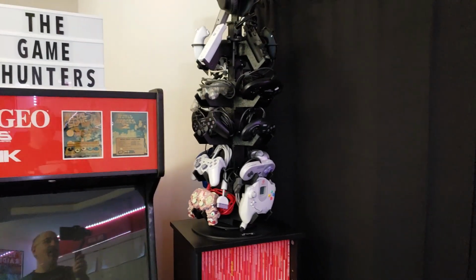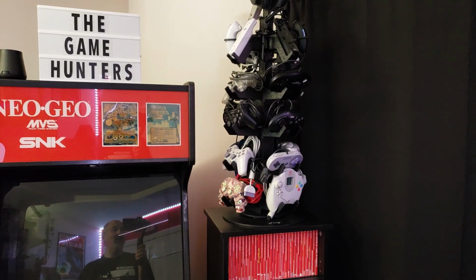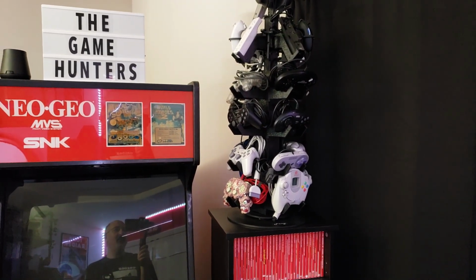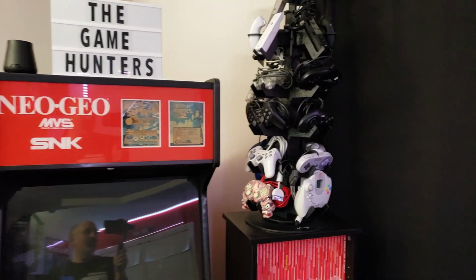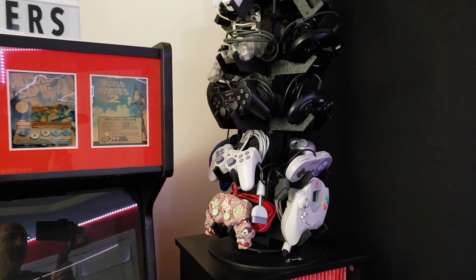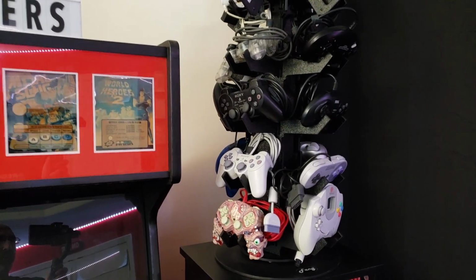I love it, and it's really convenient because I'm always streaming retro games on original hardware. So being able to easily access all my controllers. I mean, sometimes I'll swap out controllers live on stream. So having them right there to grab and go is really handy.